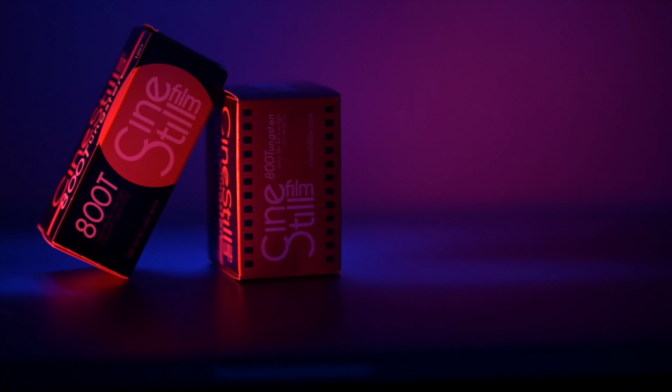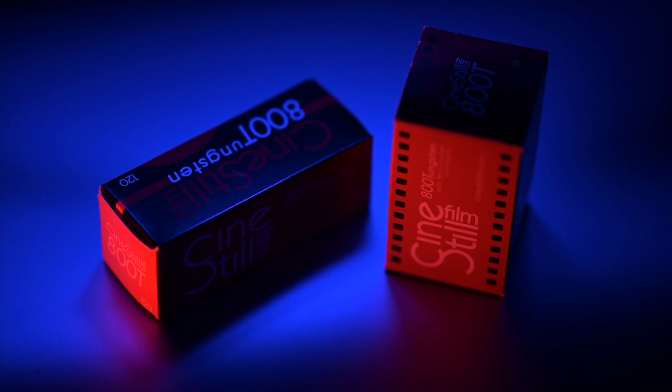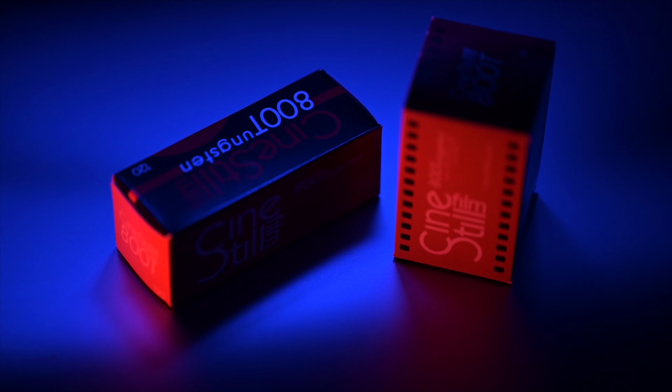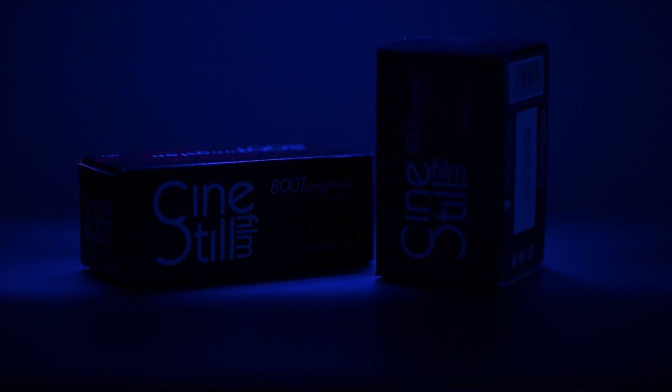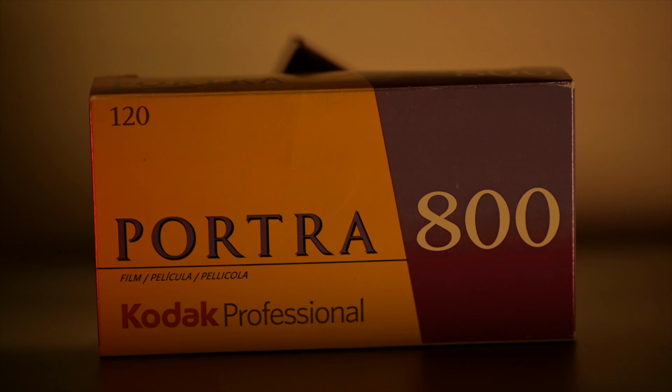T stands for tungsten, which means that it's designed to be used with warm light sources that have a color temperature of 3200 Kelvin. If you're going to use it with regular 5500 Kelvin light sources, then you will get a huge blue color shift. And that makes it perfect for moody cyberpunk atmosphere photos during nighttime in a city. So let's explore and compare it with a regular high-speed Kodak Portra 800.